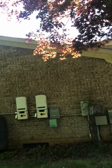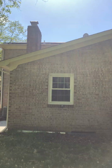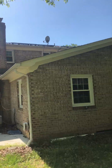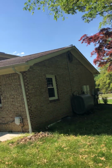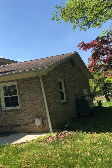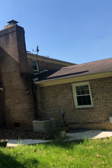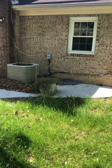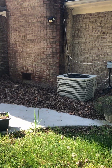You might be able to get 10 more years out of it. I couldn't guarantee it, but that's my impression from looking at it. It's hard to get a good angle on it to get it on video for you. But that's just my feeling. The HVAC looks like it's probably older than both of the other homes also.